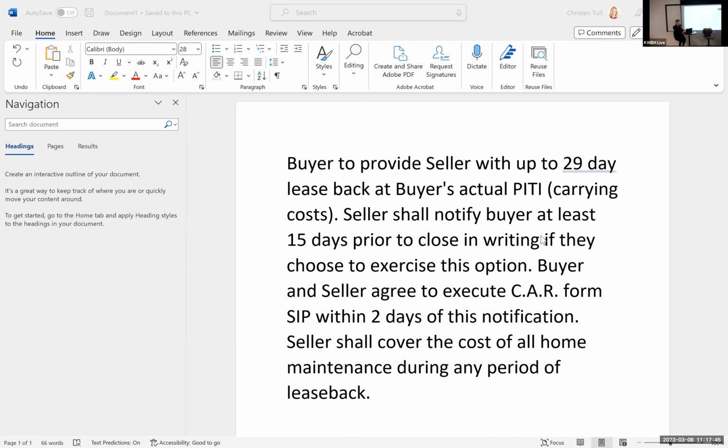Okay, so this is modifiable, but because of that fundamental problem of not knowing what figure the PITI is going to be, and I had been offering a long close on this one, you can't use this per se verbatim. It has to make sense for your situation.